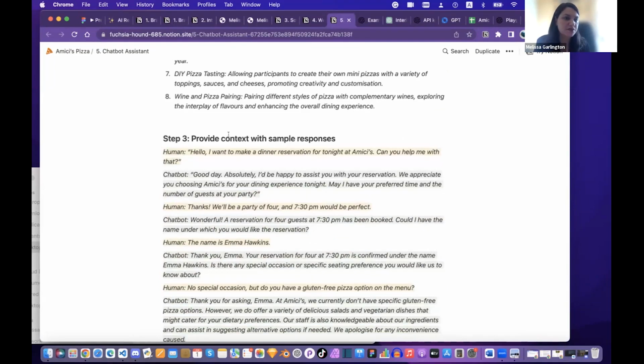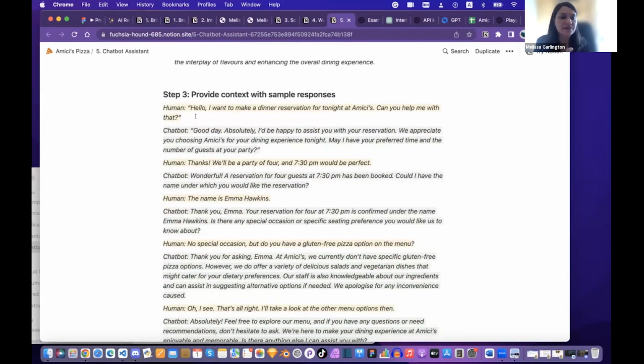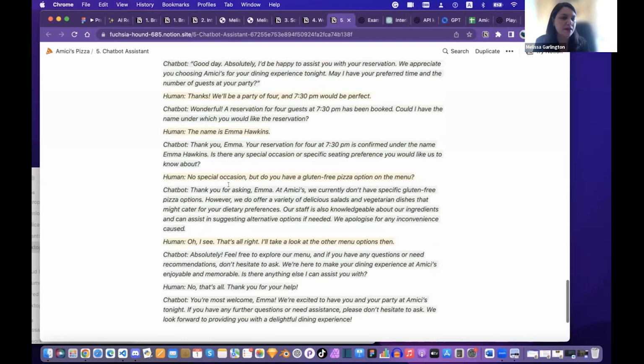And then the third step is to provide your chatbot some context of how you want it to behave. In this instance, I might start by recreating the conversation with a couple of samples. I may say, okay, hello, I want to make a dinner reservation for tonight. And then I'll pretend to be the chatbot myself, saying, okay, good day, absolutely, I'll be able to assist you with your reservation. You're obviously encapsulating the tone of voice in every response. And you may want to have certain edge cases, like, there's no gluten-free pizza, in case they ask for that, just have this type of response, that it's not available on the menu, but maybe offer something alternative.